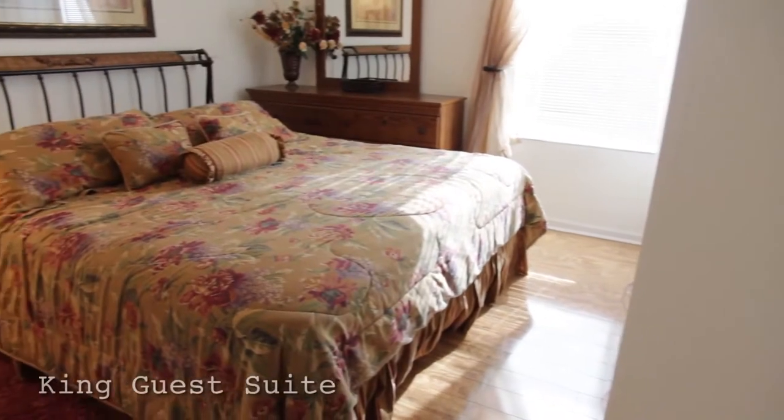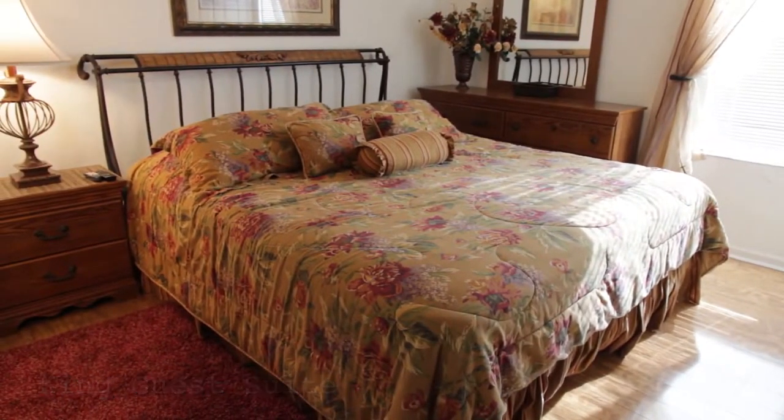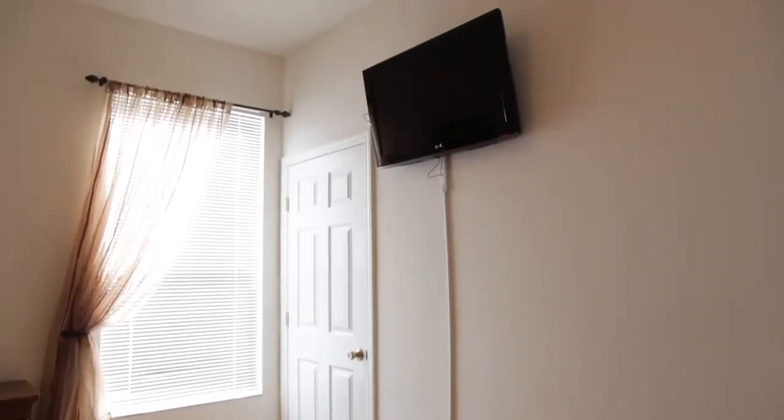The sumptuous king-bedded guest suite, also situated on the ground floor, offers yet another wall-mounted flat-screen TV and private all-suite bathroom.